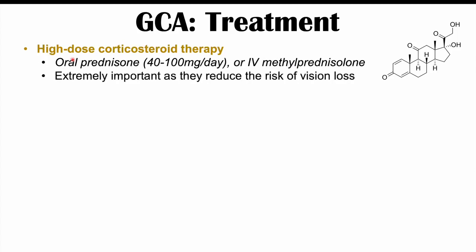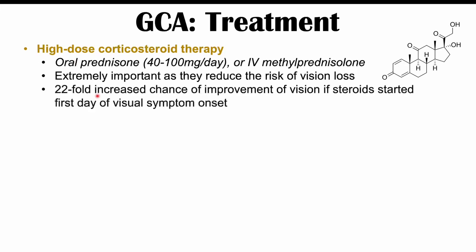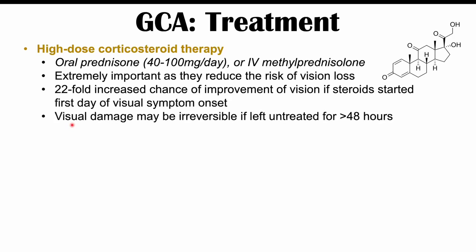High-dose corticosteroid therapy is extremely important as it reduces the risk of vision loss. So this is why high-dose corticosteroid therapy is so important, to reduce the risk of vision loss. Because what can happen is if these high-dose corticosteroids are started fast enough, there is a 22-fold increased chance of improvement of vision if steroids are started the first day of visual symptom onset. And as mentioned before, visual damage and visual loss can occur rapidly, and it can become irreversible if left untreated for greater than 48 hours.